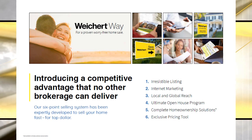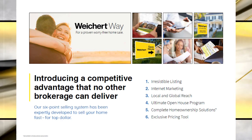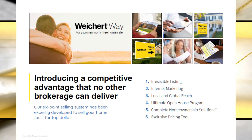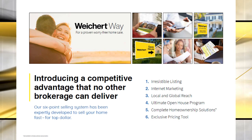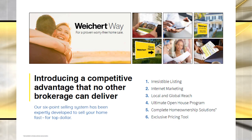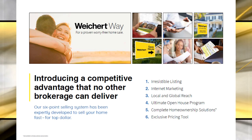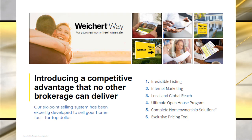It's more than just the yellow balloons. We offer the most comprehensive source of homeownership services for you and your buyer. Mortgage, title, insurance, home warranties. It's all about one-stop shopping. And our exclusive pricing strategy is specifically designed to help you get the most for your house in the market by analyzing today's local market and predicting future trends.